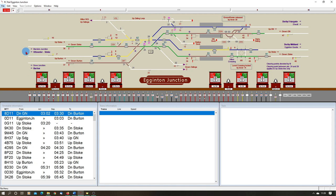I'll use Google Earth to show you where the line used to be. Obviously this is how it is currently. This line is still open, the level crossing is still there, the station is now closed, and the only point existing now is this crossover, so all the sidings and everything are gone. It was used latterly as a test track between here and Mickleover, the single line.